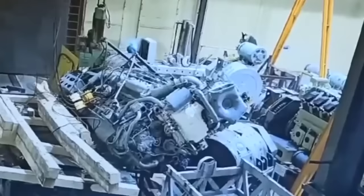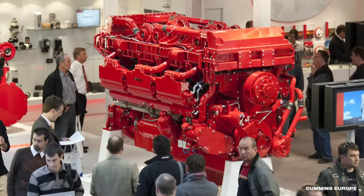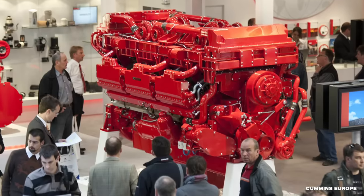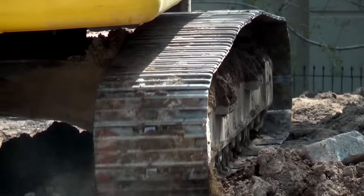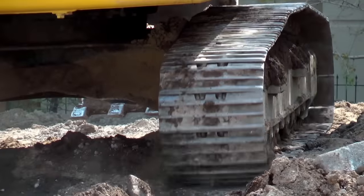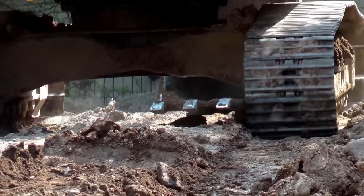We're unsure where this accident occurred or what exactly that machine was. According to one Redditor who claims to work with large engines, it was a Cummins QSK78. These high horsepower engines are meant for large machines like excavators and boats. They're also pretty darn heavy.